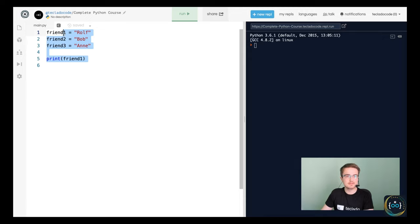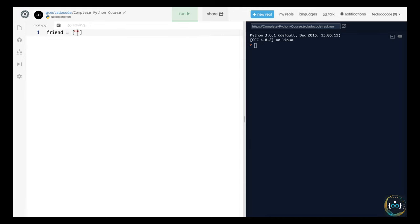It's much better if we create a list like this. Now we've got a single variable, friends, and that name describes very well what it contains, which is the names of our friends. To create a list, we use square brackets, and inside the list, we put the different values separated by commas. So what we've got here is a list of 3 strings. The first one is Rolf, the second one is Bob, and the third one's Anne.